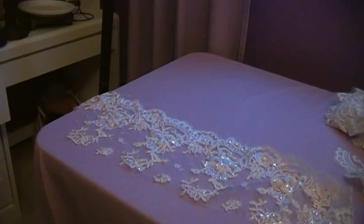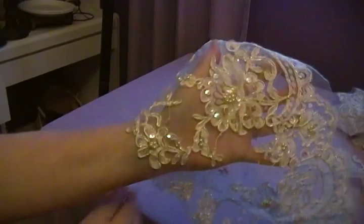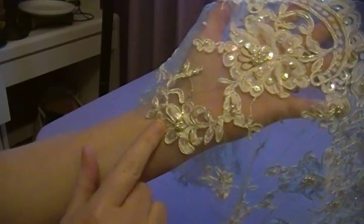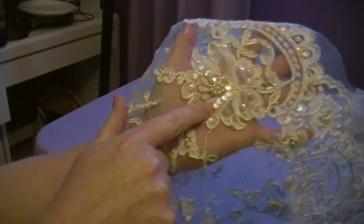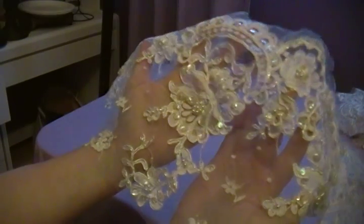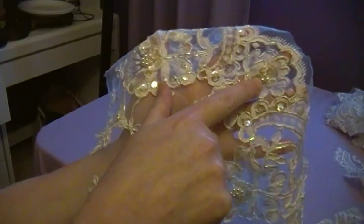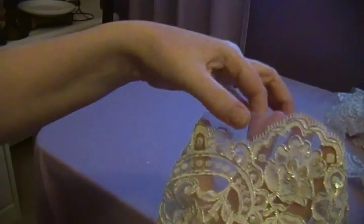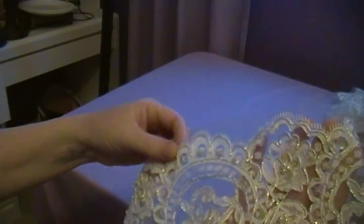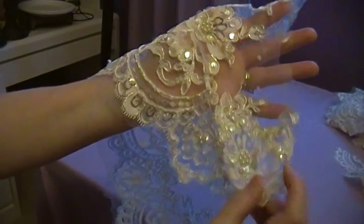Next up, we have wide hem pieces, and this is one of them, and I'm going to hold this up and show you some more detail. The sequins have less discoloration here, and so the iridescence is more apparent. You have the pearl clusters in the middle of flowers, as you can see. This is the bottom edge here, so you've got just a little bit of tulle that is very easy to trim. And then the hem in places is going to be just like this.